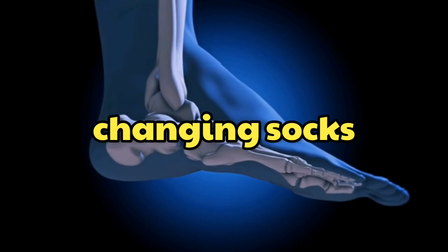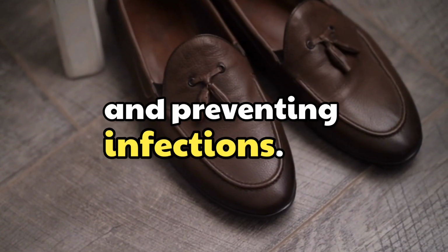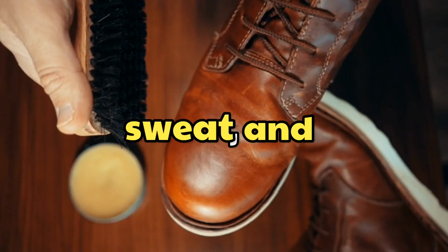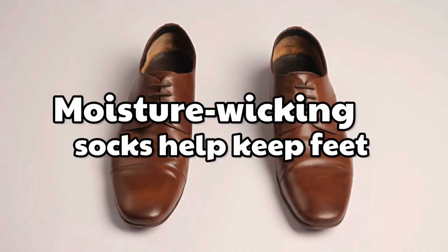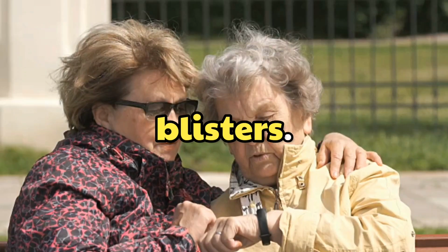Regularly changing socks and shoes is essential for maintaining foot hygiene and preventing infections. Wearing the same socks for too long traps sweat and bacteria, leading to bad odor and fungal infections like athlete's foot. Moisture-wicking socks help keep feet dry, reducing irritation and blisters.